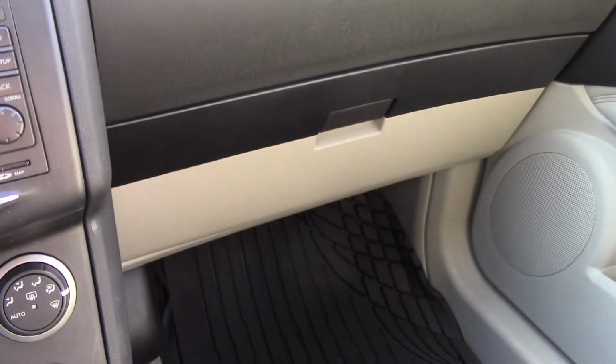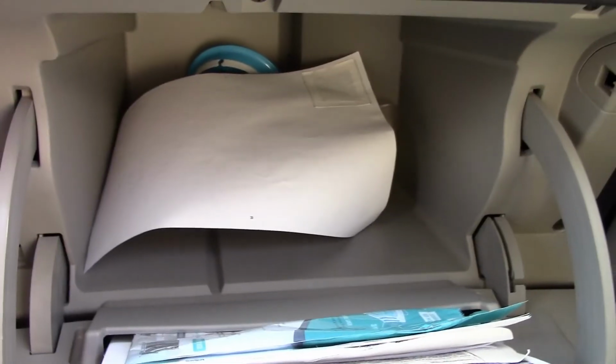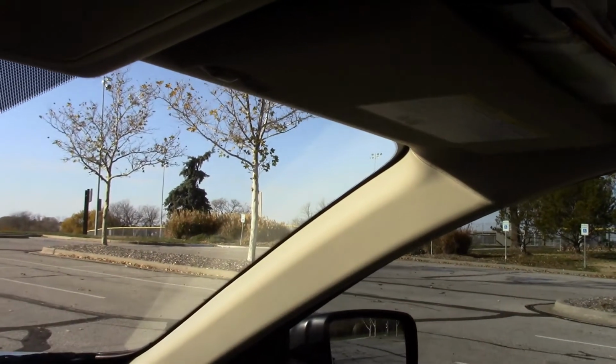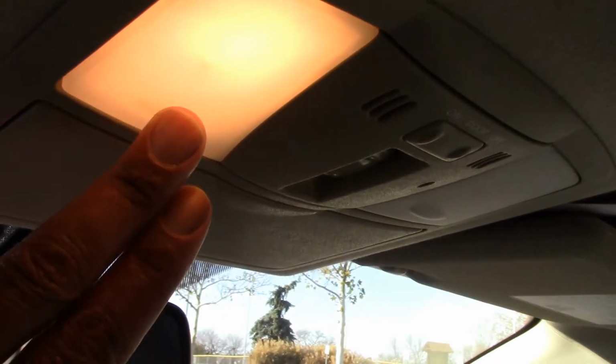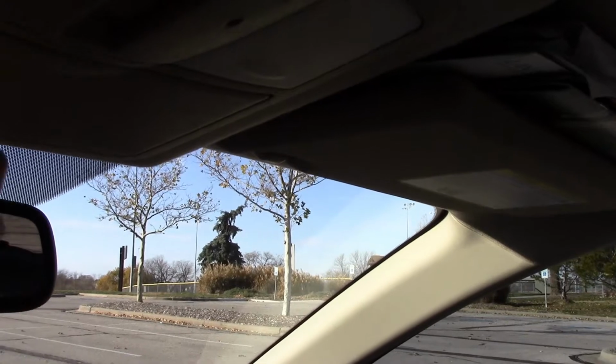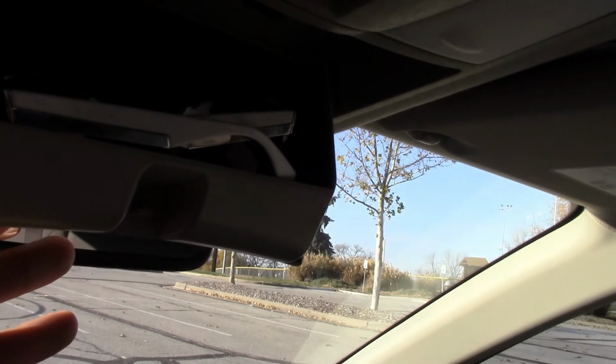Over here, we have the glove compartment, and it is pretty deep. So it's a lot of room in there. Yeah, lots of room. And up here is where the vanity mirrors are on the visor. So that's great. It's for the driver and the passenger. And further up here, there's a map light for the driver and the passenger. And there's a compartment to put your sunglasses in. And she's got hers there.